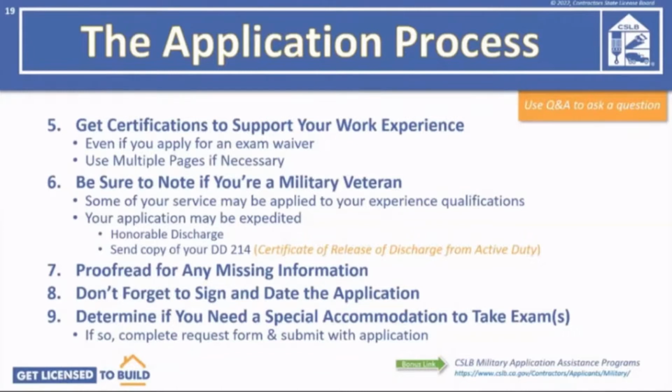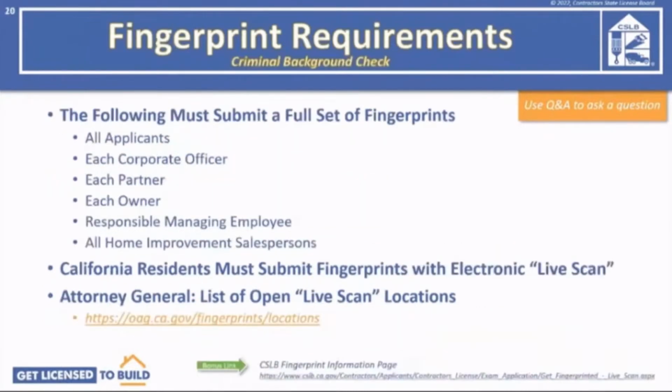Next, let's take a closer look at our fingerprint requirements, which are used for a criminal background check. This is a list of those who must submit a full set of fingerprints to CSLB depending on the type of business entity. All applicants, each corporate officer, each partner, each owner, the responsible managing employee, and all home improvement salespersons.